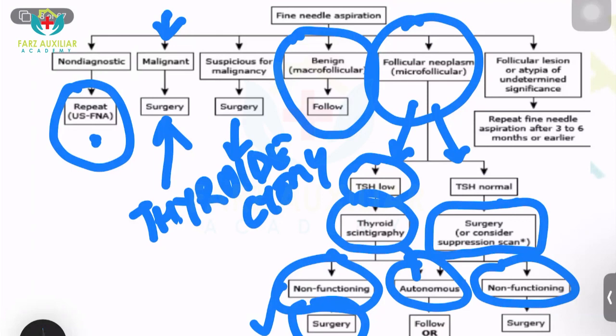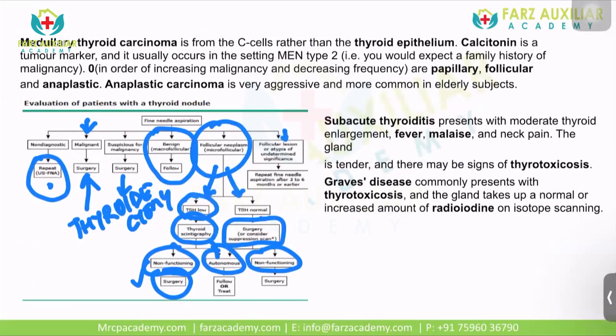If it is not functioning and is there, you've done the biopsy, you find out something different, and it is not functioning. How do you find out if it is functioning? From the radioactive uptake scan. If the radioactive uptake scan tells you that the patient has a non-functioning or cold nodule, remove it. If it is a hot nodule, only then you can sleep with a relaxed mind. Otherwise, you cannot. If it is a follicular lesion or atypia of undetermined significance, repeat this test again after some time, 3 to 6 months. It will come positive, and then you will remove the tumor.